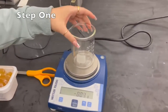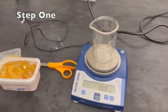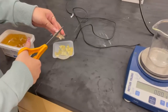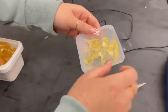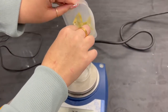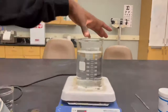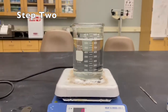Take a 100 ml beaker, place it on the scale and tare it out. Then you're going to grab your scissors and start cutting pieces of gelatin and weighing out 36 grams. Take the 1,000 milliliter beaker, fill it up to about 900 milliliters of water for the hot water bath.